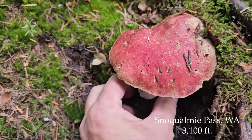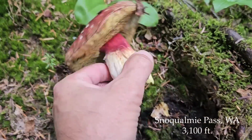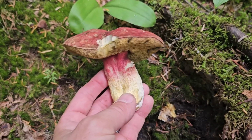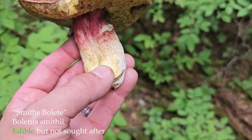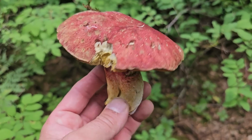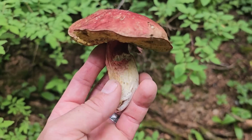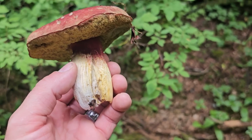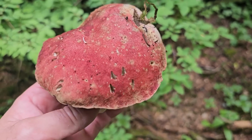Ooh, look at how beautiful that guy is. This one, Smith's bolete. It's a beautiful mushroom. Very red capped with that reddish stipe. One of the mini boletes that grow around here in the fall. And fall is coming early to the mountains. Beautiful color.